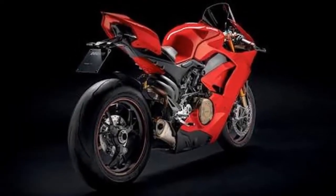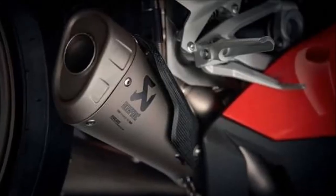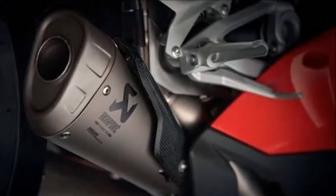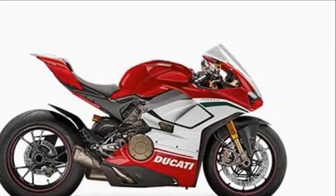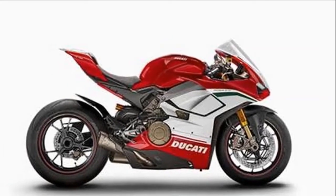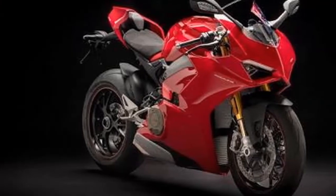But things changed drastically for Ducati in 2018 in regards to its top superbike. Ducati enters a new era with its first mass-produced V4 superbike. Meet the Ducati Panigale V4, which brings Ducati into a newest era since the original V-twin was developed back in 1971.